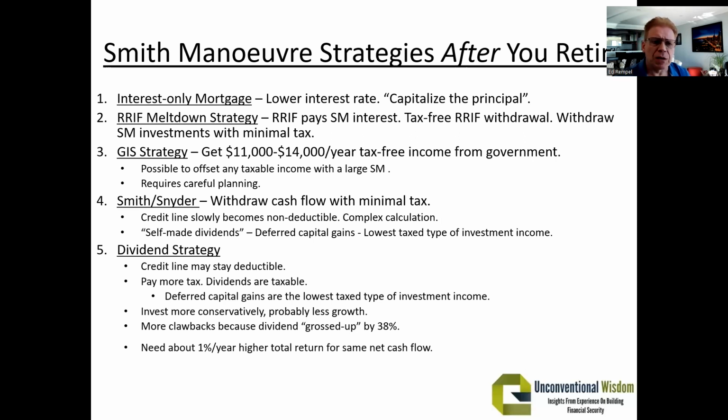The last one is what's called the dividend strategy. Now, I run into a fair number of people that do this. We basically never do this because we find it's not the most effective method, but some people just feel safer this way. So basically, you invest to have your investments pay dividends, and you live off the actual dividends.